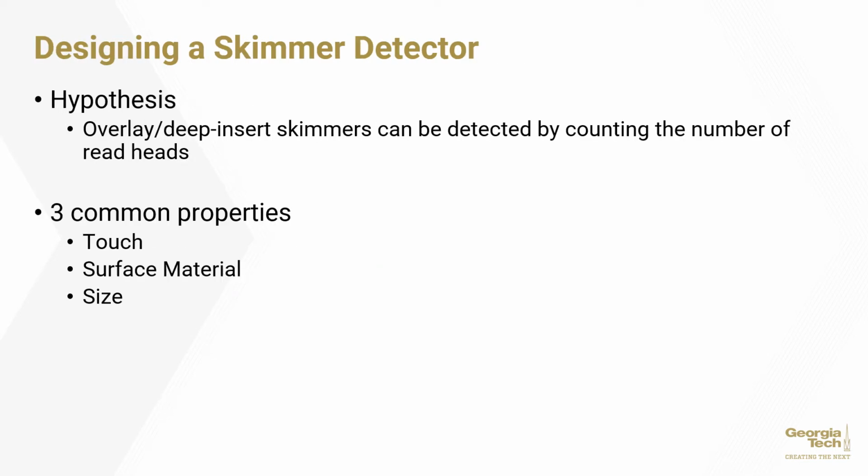So it turns out that the most common way to pull this attack off is to add an additional read. And that's exactly what the overlay and the deep insert skimmers do, such that when you put your card into the slot, the skimmer reads the card and the legitimate reader reads the card. So the authors hypothesized that they can detect the presence of skimmers if they count the number of reads.